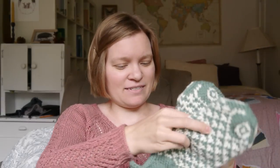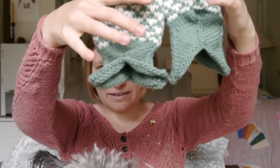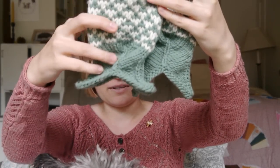Now, you might have noticed that these are not perfect mittens, as in they're not a perfectly matched pair. I did two different things with them. So first of all, notice that the little tail cuffs are different, and this is before blocking, so I'm hoping that once I block them, I'll make them look a little more similar.